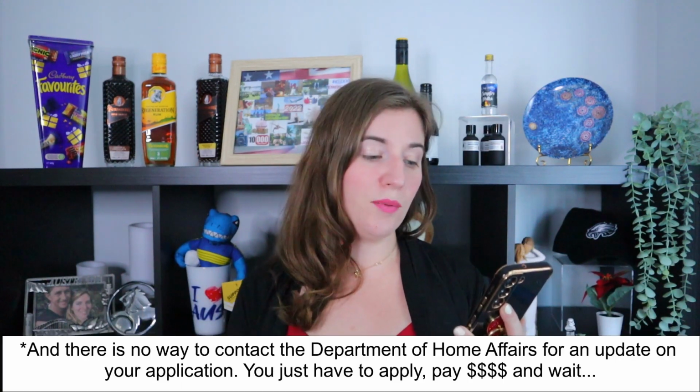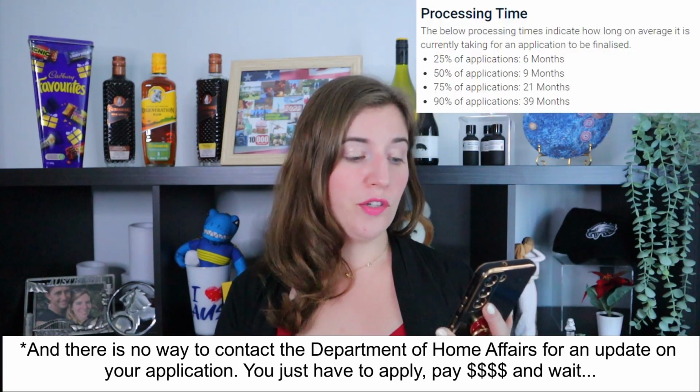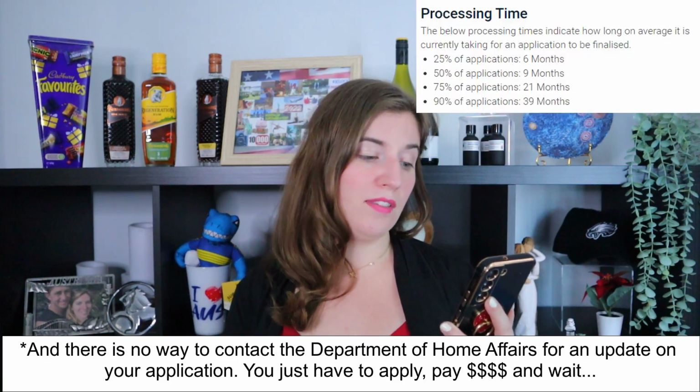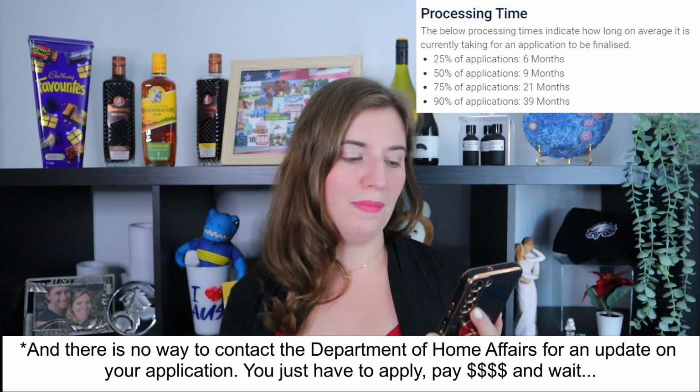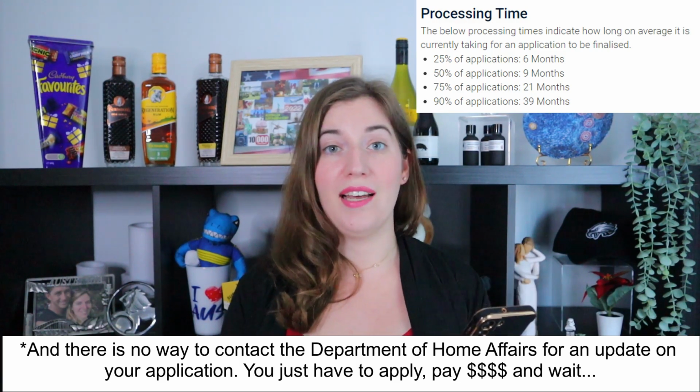So we have no idea if we'd actually get the dual grant, if we would be eligible. It's going to be up to the case officer, and we also don't know when they're actually going to look at our application. So I've pulled this up from the Department of Home Affairs website, and this is how long it typically takes for these 820 applications to be approved. 25% of applicants within 6 months, 50% within 9 months, 75% within 21 months, and 90% within 39 months.